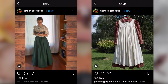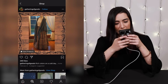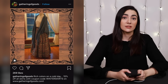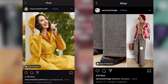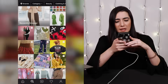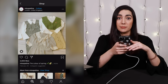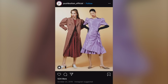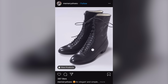And there were a lot of these old-school type dresses. A flurry from the same account. Yeah, all from Gathering of Goods. It seems like the skirts are on sale at Gathering of Goods. Now, we did see some more 20th century styles on the tab as well, with some prim and proper dresses. Kind of like a vintage preppy, vintage girly, ruffly preppy. Some 70s graphic tee vibes, some 80s shoulder pad fashions, and some Edwardian era-ish footwear.